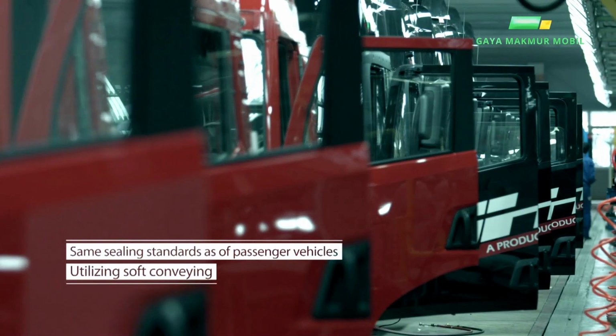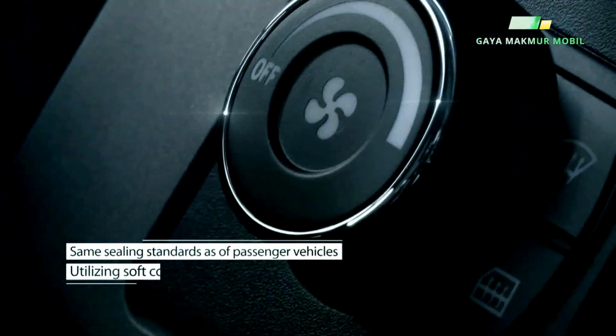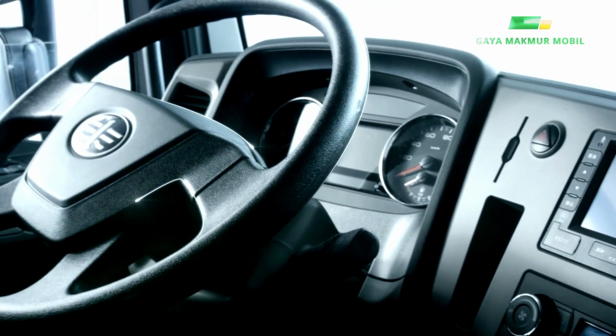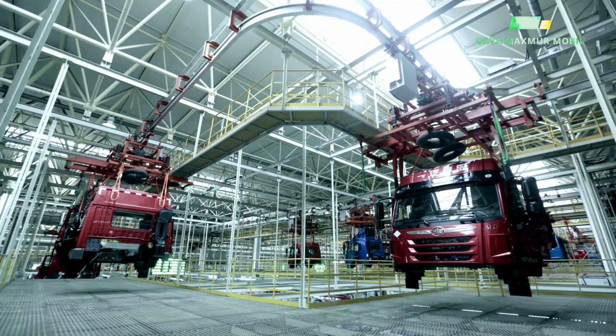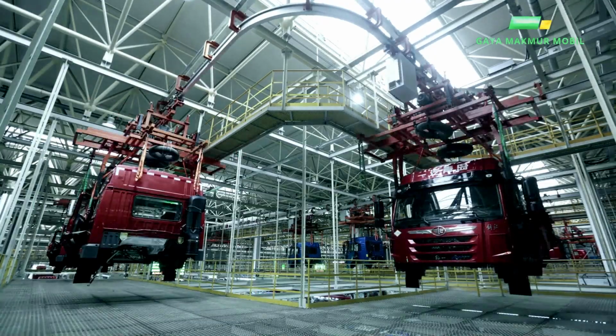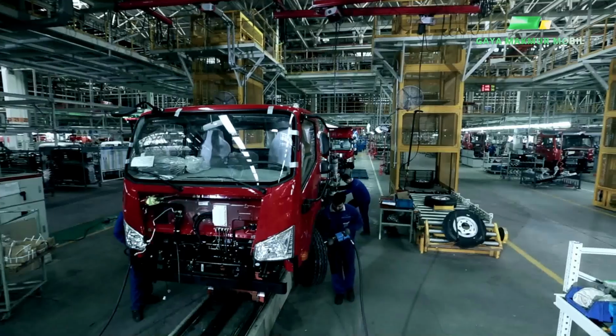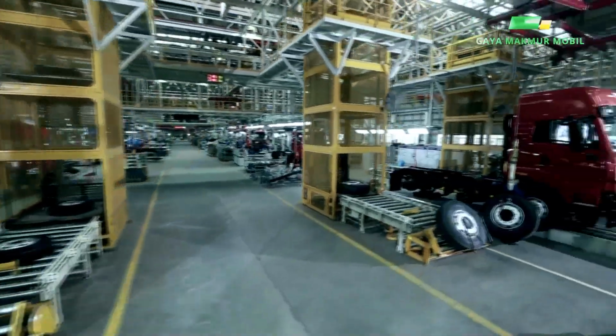Technologies utilized in the 370-meter long trim line guarantee good cab sealing. 2 assembly lines, 564 meters in total length, both by U-shaped layout.